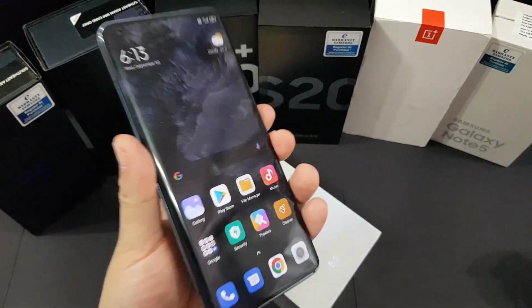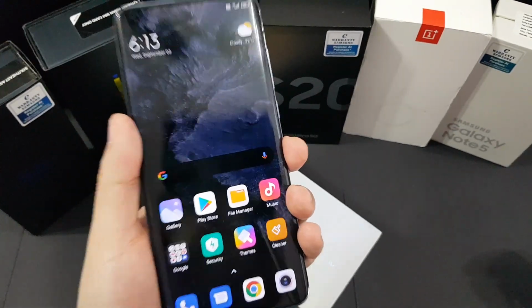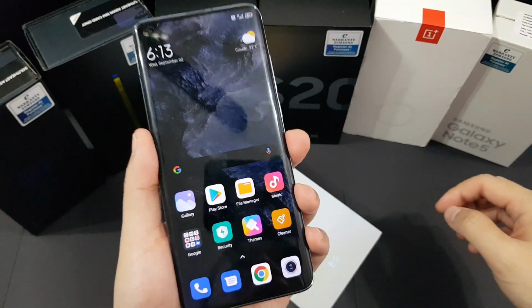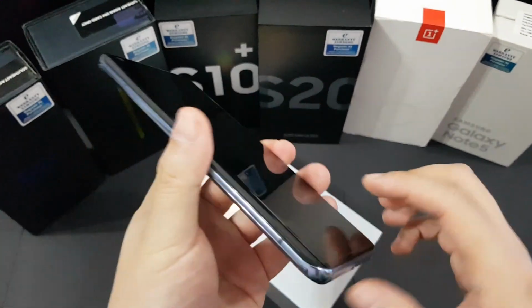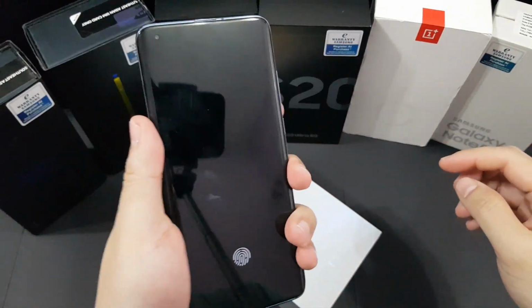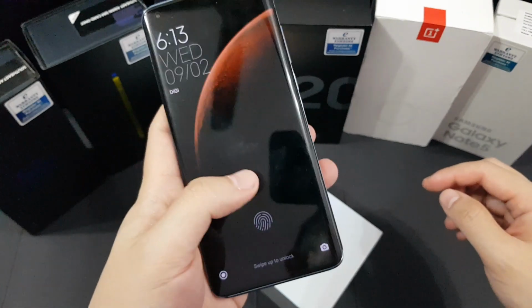And the second one is the front and back, which is actually covered with glass, but only the screen is made of Gorilla Glass 5. The front and back has a 3D curve, so it makes gripping the phone easier and also more comfortable.